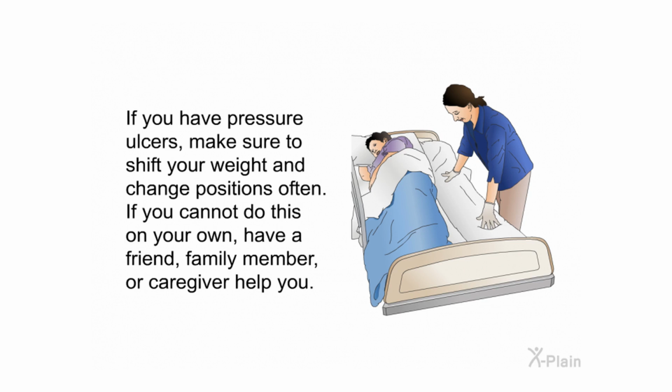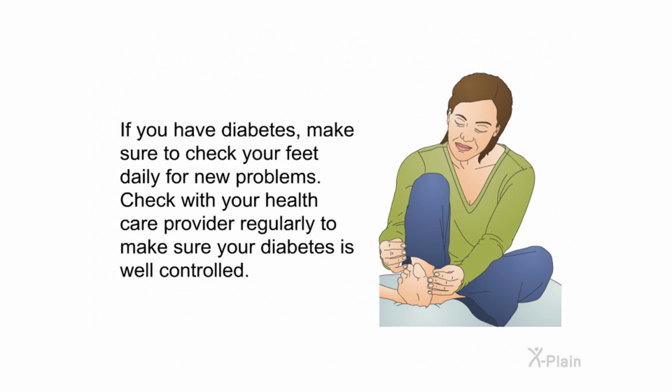If you have pressure ulcers, make sure to shift your weight and change positions often. If you cannot do this on your own, have a friend, family member, or caregiver help you. If you have diabetes, make sure to check your feet daily for new problems. Check with your healthcare provider regularly to make sure your diabetes is well controlled.